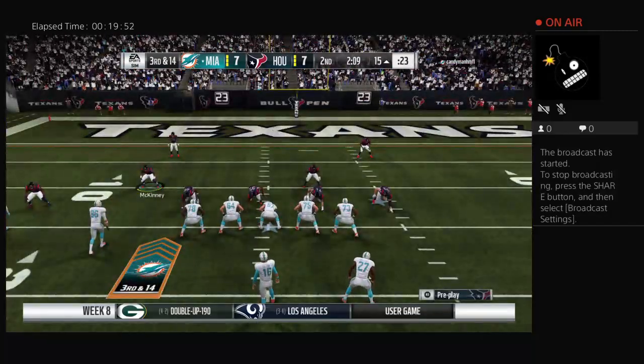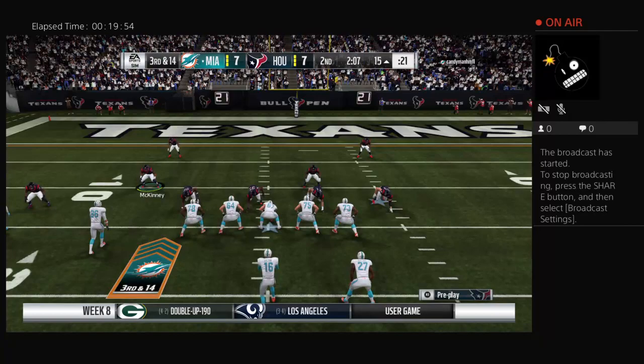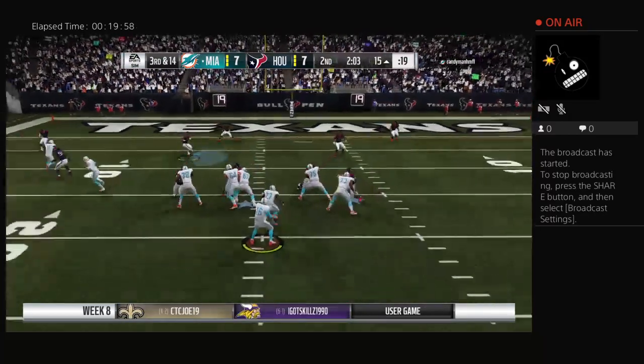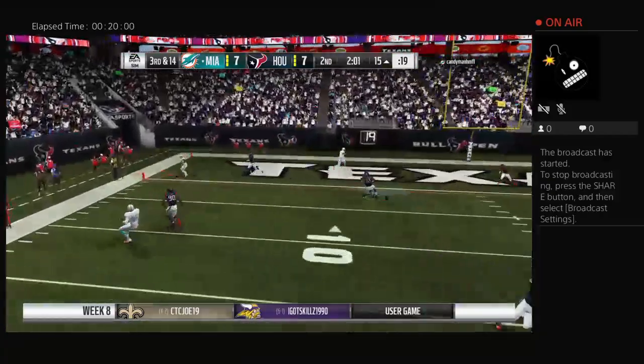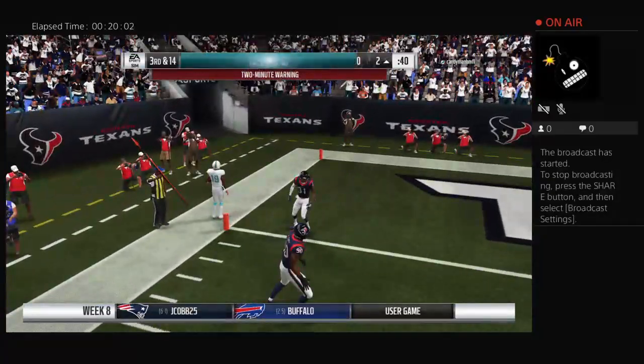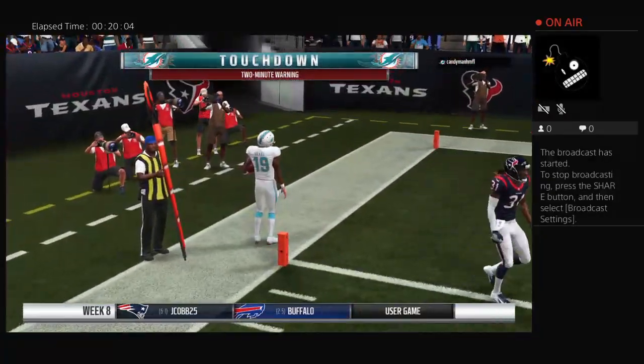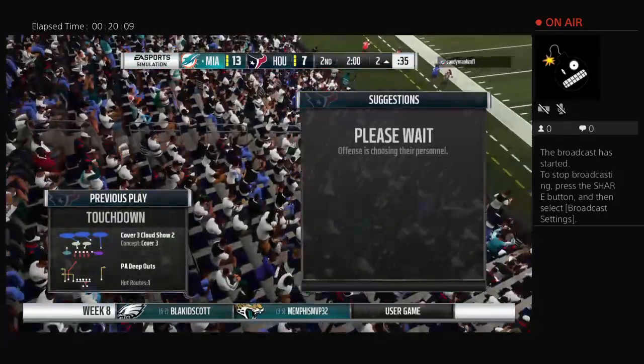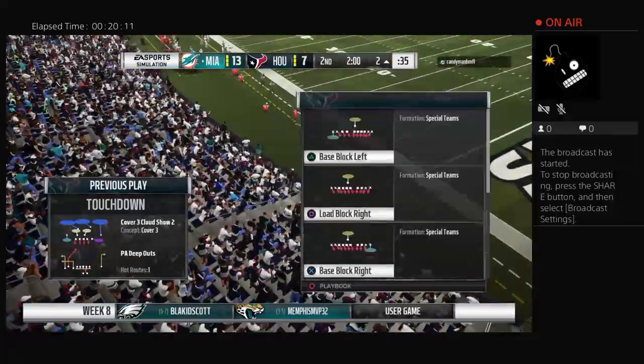They don't need to run another play here before the 2-minute warning. Let's see if they do it anyway. Dalton off play action, and he will take it in for a Dolphins touchdown, as his guys are in for 6. And the Dolphins are in for 6.